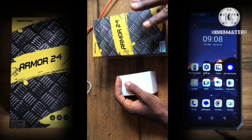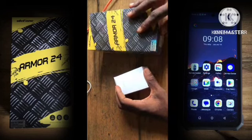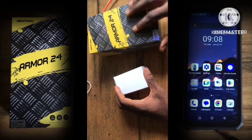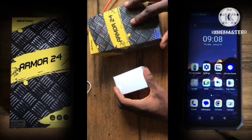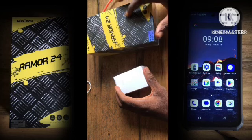This phone comes with a 22,000 mAh battery, which, from the manufacturers and other reviews I've seen, so many persons say lasts for 7 days. So I'll say on standby it can last for over 2 weeks and so on.